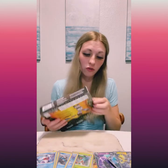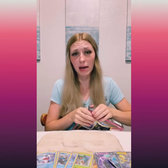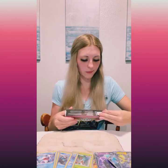I think I will take that over the EBT. EBT was a little brutal, but I am happy that I had the dice. I am happy that I got the sleeves and more markers. I think that's awesome. And, you know, the dividers and just the experience.